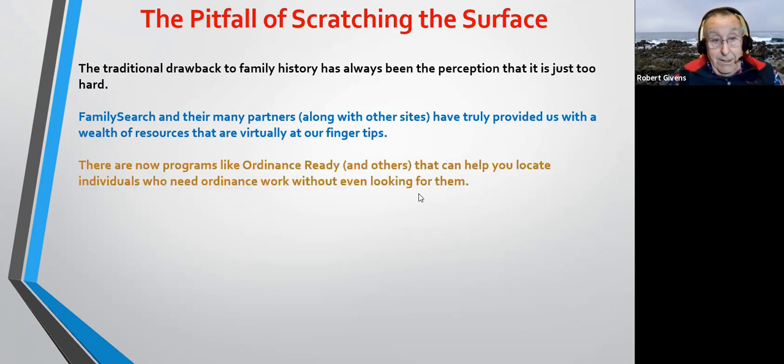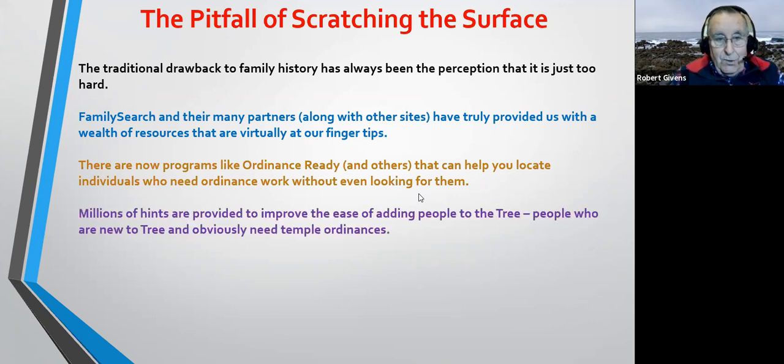And then things become even easier when it comes to temple work, when the church releases things like Ordinances Ready, and our members go from saying, oh, family history is just too hard to do, to I don't need to do family history because I can get everything I need off of Ordinances Ready. And so it's kind of ironic that we've done a 180-degree turn, and we're now headed off in the opposite direction with kind of the same basic idea.